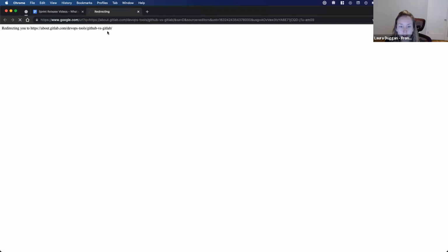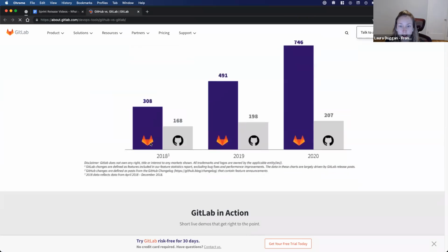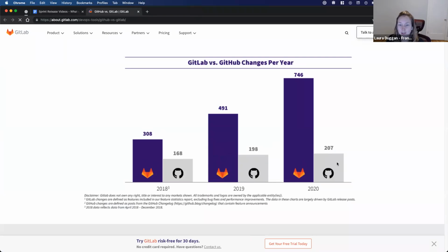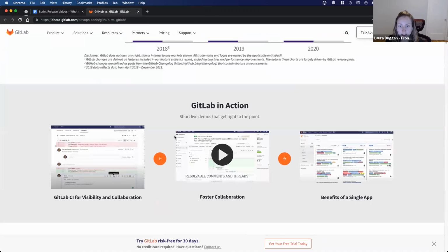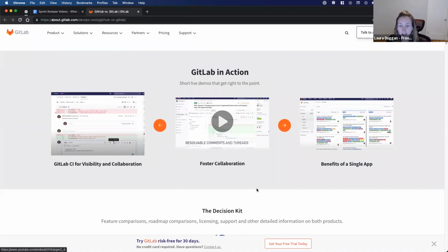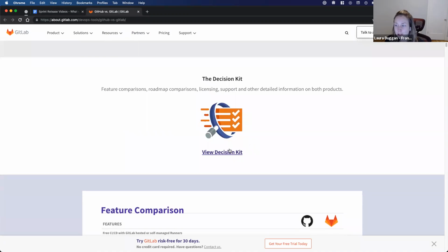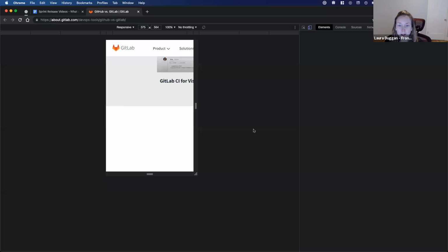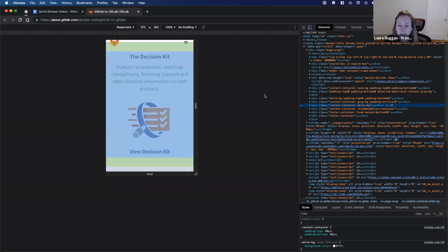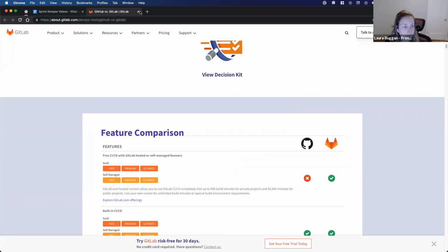Some of the comparison page work, there was a request for an image here, that guy with the graphs. So that is on the page now, and a little bit below it, it was pointed out that this decision kit at the bottom of the screen was looking a little bit wonky in mobile. So we fixed up the styles across all pages that have a decision kit. So that's a little bit better now. It's centered and not coming off the screen like it was before. So yeah, some minor updates there.